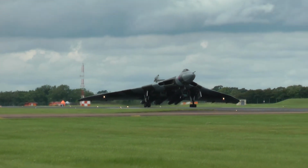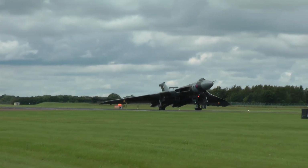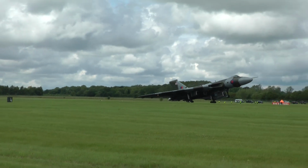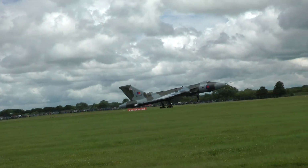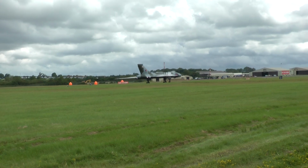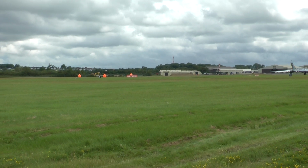But I noticed that Pod is keeping the nose up, which means that the oncoming airflow is hitting that huge silver wing at absolutely enormous blast from slowing the aircraft down and stop the nose down at the very last minute. There's the nose wheel coming down, all 18 wheels down on the ground. The Vulcan has landed.